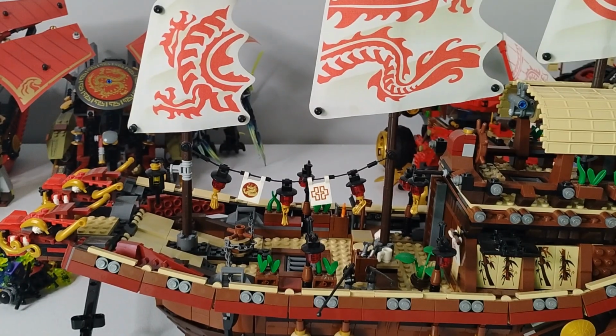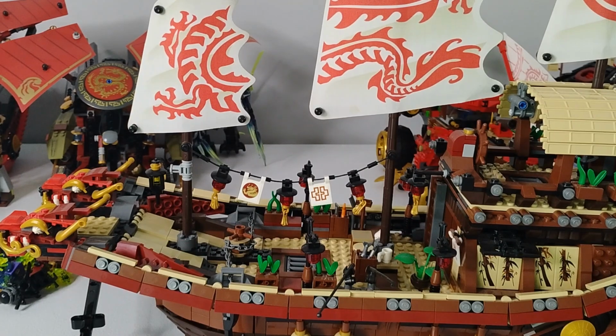As for the Destiny's Bounty from the LEGO Ninjago movie, this thing is a masterpiece when it comes to design. Just so much about it is good. The tan mixed in with the dark red and brown and black, I think works absolutely phenomenally. Just a great color combination overall.